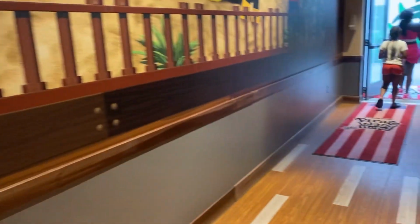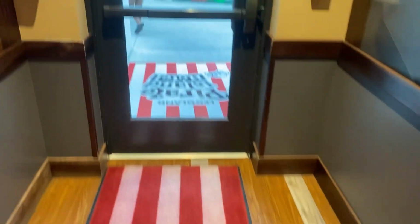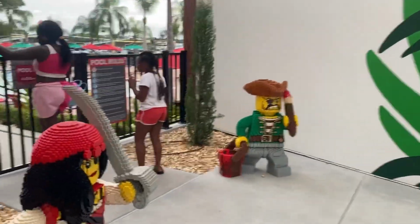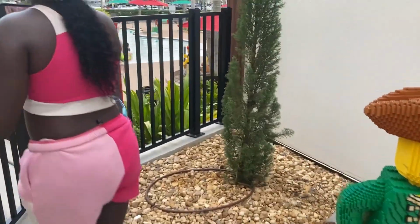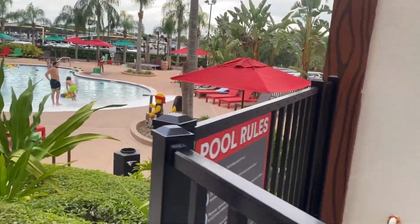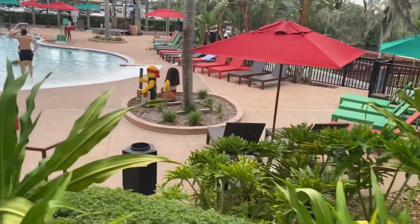The pool is more quiet. This pool does not have slides, and it doesn't have the Legos in the water. It's kind of more for maybe adults or older teenagers. If you don't want to be bothered with the kids, this is the pool that you would come to, because it's more quiet, more chill, more laid back. And like I said, it doesn't have all the commotion. It's not a lot of people. So yeah, this is where you would go if you want to chill and don't want to be bothered with them.